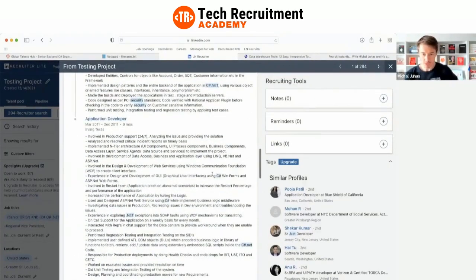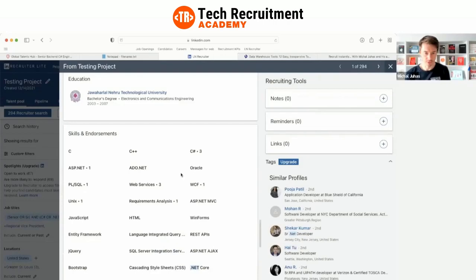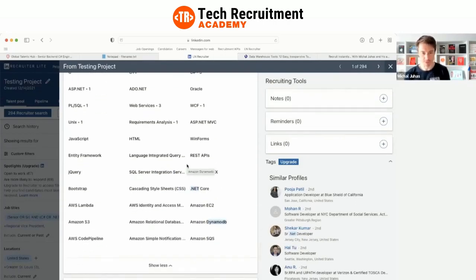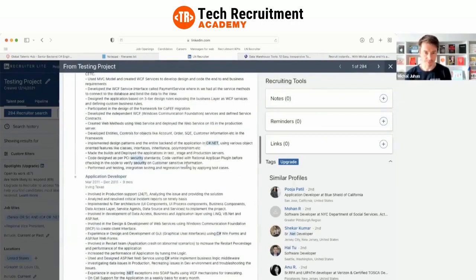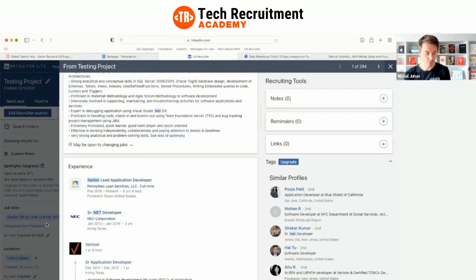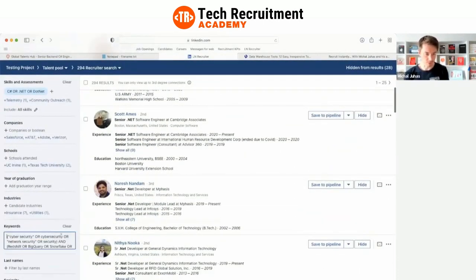So now at least we see that this person has really focused on C sharp. Right away, you can see it. .NET Core, DynamoDB, so that's the data warehousing part. But what about the security? All right, here, code designed as per PCI security standards. Security. I would probably remove the keyword security and only keep cybersecurity. Maybe we would get some better profiles. So let's see.